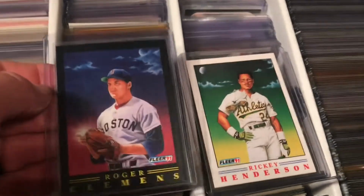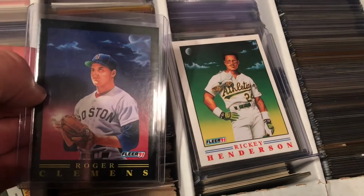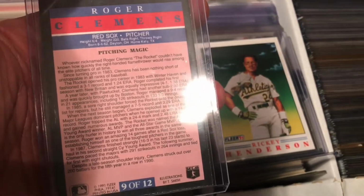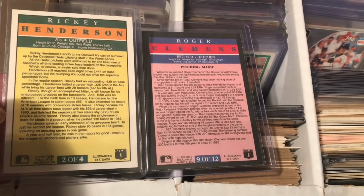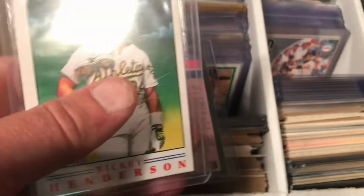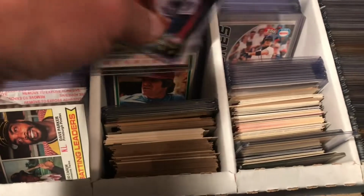So these were the two. There was the white ones and the black ones. And I don't know if there was a white one for each player, like if there was a black border and a white border, but these were pretty cool. Let's see what the number is on this one. Nah, I bet you it's just like... There's 12 cards. No, it says 2 of 4. So there must have been 4 white ones and 12 of these black ones. I wonder how many are in the other set.